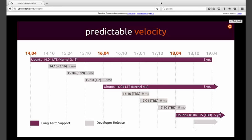What we see in the enterprise, though, is a real concentration on Ubuntu as an LTS, or the Ubuntu LTS as the basis for production workloads.